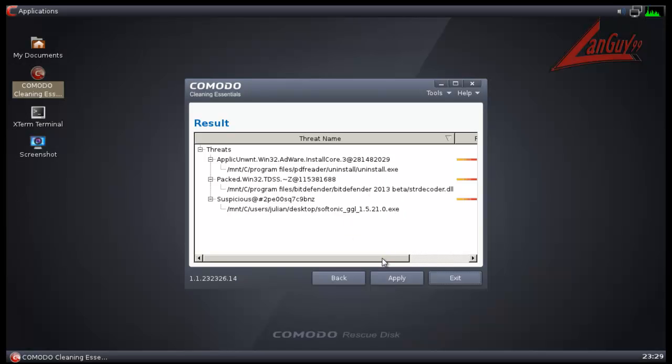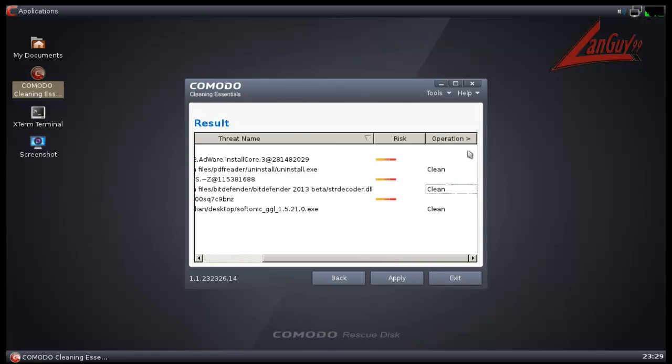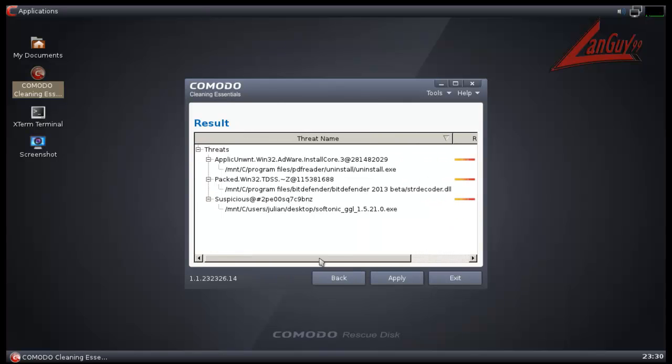Alright guys, so Komodo Cleaning Essentials, I decided to stop it a little early, mainly because it was getting to the files that are just backups and things like that. While I was doing the complete scan here, it found a couple things. It looks like it identified a false positive here: strdecoder.dll from BitDefender. So apparently I can't do anything. Well, that's annoying. Oh, okay, you have to double click. Alright, so we'll report that as a false positive, and it found a suspicious item on the desktop and an unwanted application.